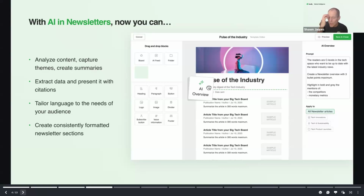We find this really useful, especially since most industries span different geographical regions, and you might want to read about particular things happening in your industry in another country, in that language of choice. So it allows you to bring that in and read it in English if you want, or you can read it in another language. Yeah, it's all flexible. And lastly, it allows you to consistently format them every time.